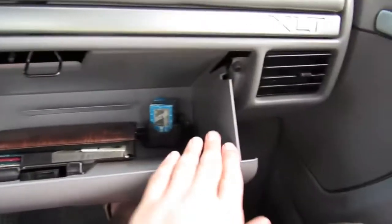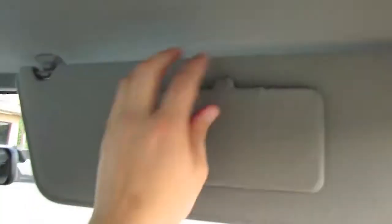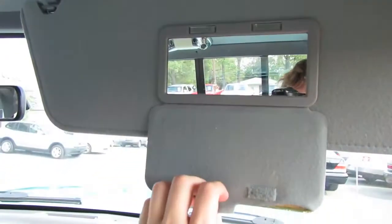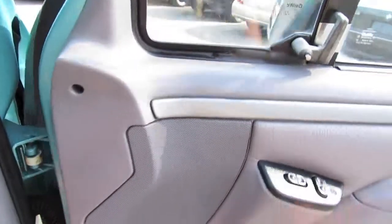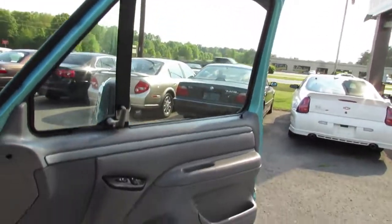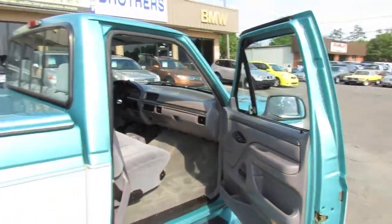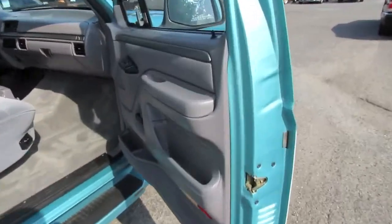Good size glove box, all the original books. That's something I always enjoy to see when you find a vehicle that's been taken care of so well. Like I said, this is probably definitely one of my favorite generations of the F-150. It's modern, yet still retains some of that classic, more traditional styling that the F-150s always had. It's just a pure, simple pickup truck, unique paint scheme, dual exhaust, and that fantastic 5-liter V8.